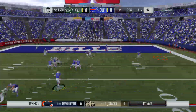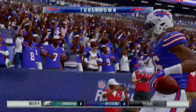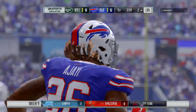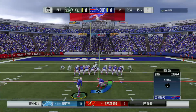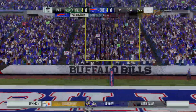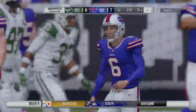So the shotgun snap to Allen. Drops it off to Ajayi. And he'll take it into the end zone for a Buffalo touchdown. Jay Ajayi, his 4th touchdown on the year. And the Bills are an extra point away from taking the lead. Sturgis adds the PAT. And they take the lead here at 7-6.